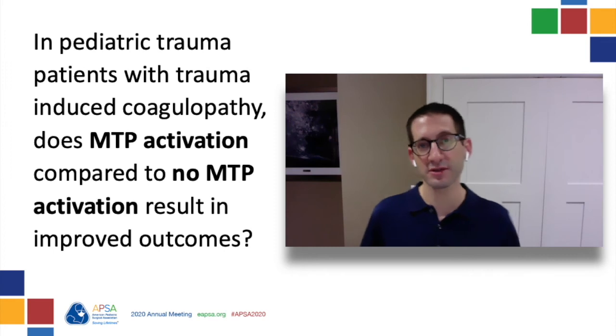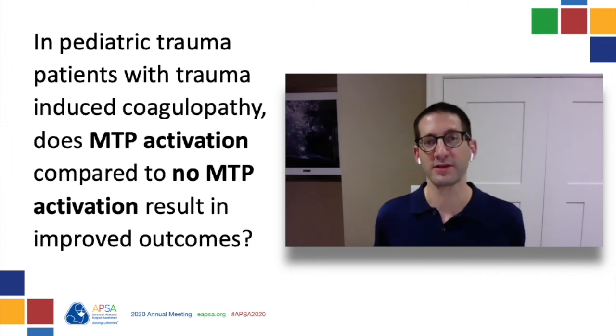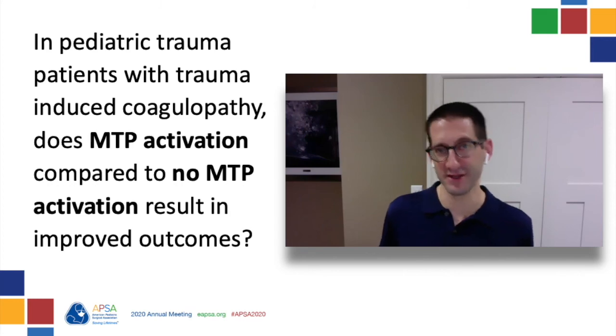Our final question that we looked at was specifically related to massive transfusion protocols. The question was, in pediatric trauma patients with trauma-induced coagulopathy, does MTP activation improve outcomes? And again, very low quality evidence. Of about 1,500 abstracts that we reviewed, we were only able to include 3 studies. The 3 studies looked at mortality and total blood product use.